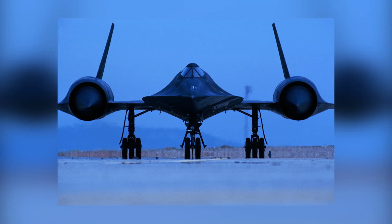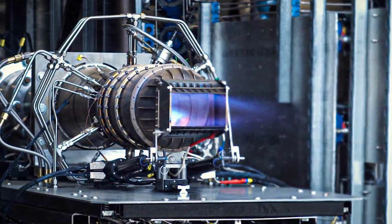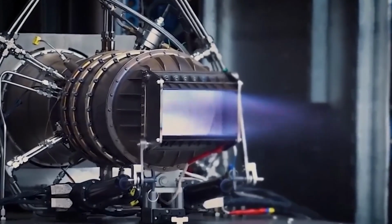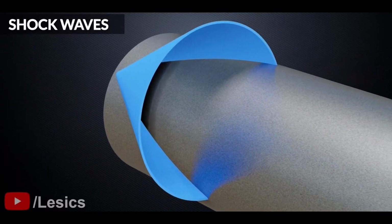They are extremely basic devices. From a thermodynamic standpoint, they operate identically to conventional jet engines in that they compress air, burn it, and expel it through a nozzle. Instead of a mechanical compressor, such as those found in jet engines, this system uses a natural compression mechanism known as a shock wave.